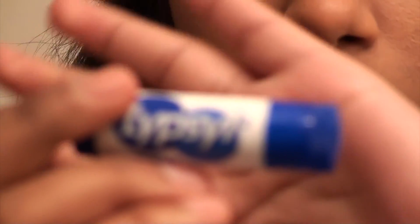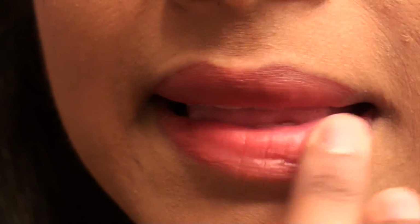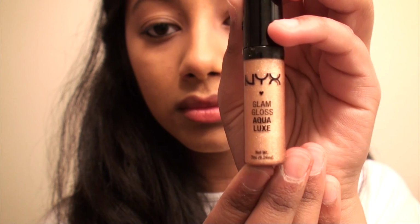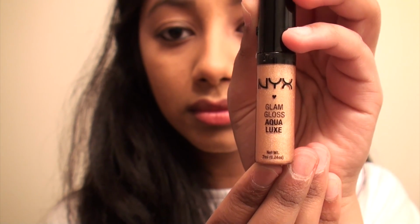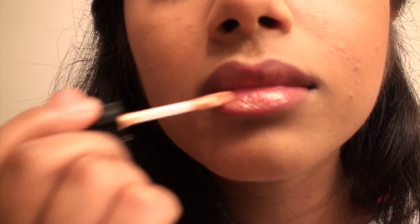And then I'm using this lip balm by Lipsil, and I'm just putting that over the lip liner because it's going to help spread the product all over my lips, and it's definitely going to make my lips look softer. And if you want to add a bit of shimmer, you can use this Glam Gloss by NYX, and my color is Do the Hustle. I don't actually know how to do the hustle, I'm sorry, that was embarrassing. And I'm just going to be applying that onto the center of my lips to make them look a little bit bigger.